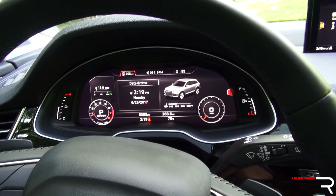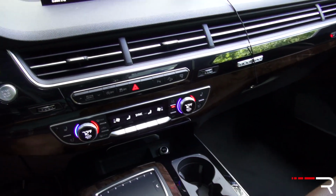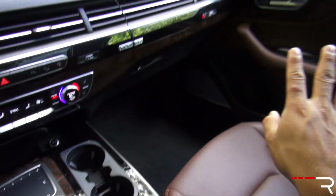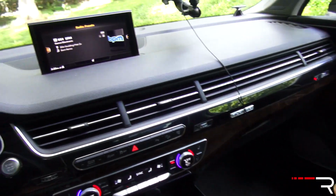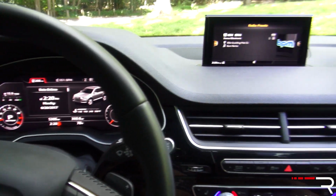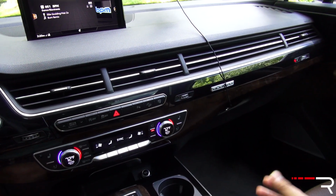Now, looking at the rest of the interior here, it's a pretty nice environment. It definitely has some premium elements in it. It has really nice LED accented lighting throughout the silver trim that you see here, which you can change the color. It's really nice at night. However, the materials in here, while they are very much class competitive, the Volvo XC90's interior simply just blows this away in terms of a special feeling.